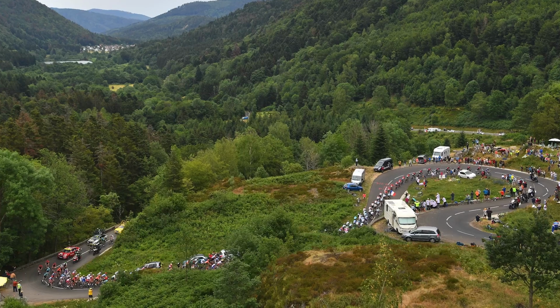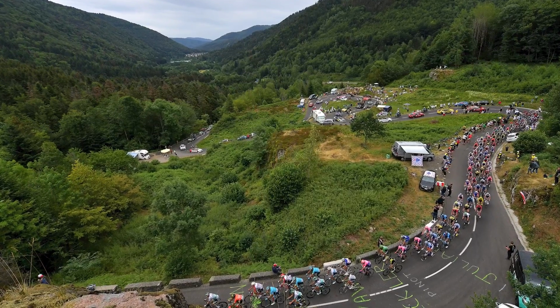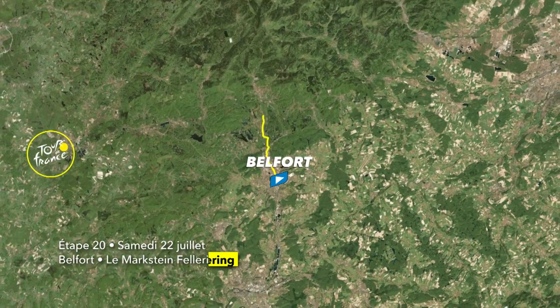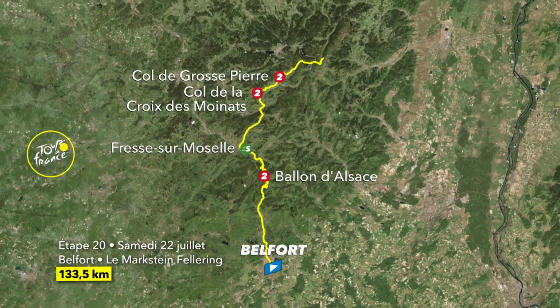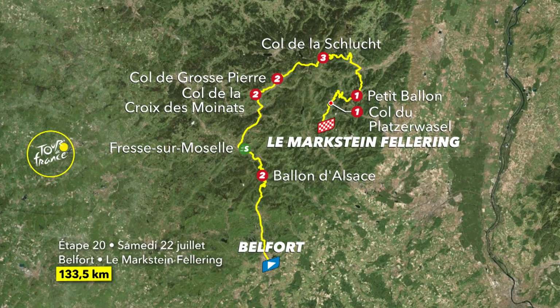Last up then, the Ballon d'Alsace makes it into our top 10 climbs to look out for at the 2023 Tour de France. It'd be impossible to leave it off, to be honest, as it was the first official climb to be included in the Tour de France back in 1905. This year it comes on stage 20. The first ascent, a very punchy 133-kilometer stage with 6 categorised climbs no less. 11.5 kilometres long with an average gradient of 5.2%.